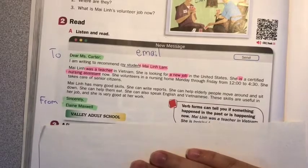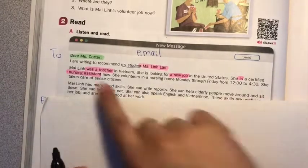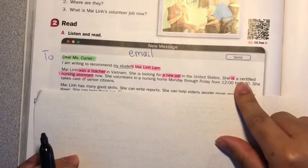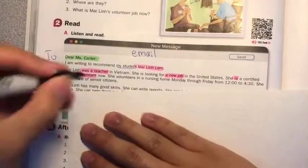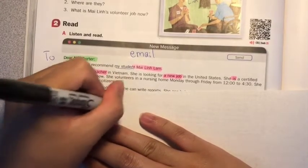Okay, now let's look at some words you may not know. Let's start with the word certified here. She is a certified nursing assistant. Certified.